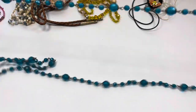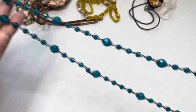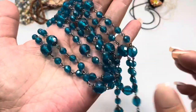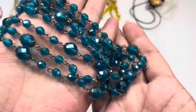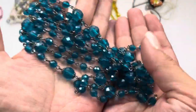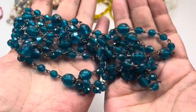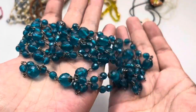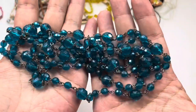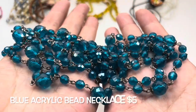And then lastly is another vintage infinity strand. This one is 61 inches total length and has gorgeous blue faceted acrylic beads. It has pretty bead caps. See that? The little floral bead caps. Really fun. Love the color. There, you can see it better.